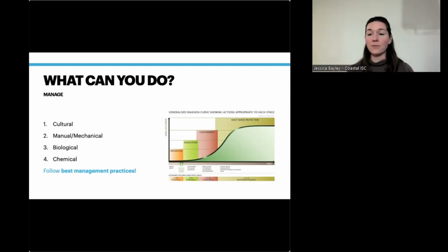So eradication, in BC especially, we have early detection rapid response species, and these species are still up for eradication. They're not in the province or in a certain area in very large numbers, and we really, really want to get those dealt with while we still have the possibility of eradicating them. After that, you move on to containment. So you have it in a certain area and you're trying not to let it spread to other areas. And after that, for something like Himalayan blackberry on Vancouver Island or Scotch broom, it's there in such abundant numbers that you're likely never going to be able to get rid of it. So you move to asset-based protection.